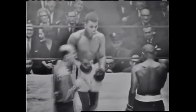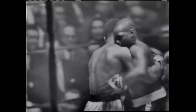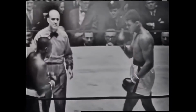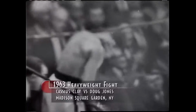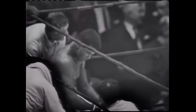May be in trouble. 20 seconds to go. Five seconds. Clay momentarily shaken up, but seems to be in top condition and is warding it off.